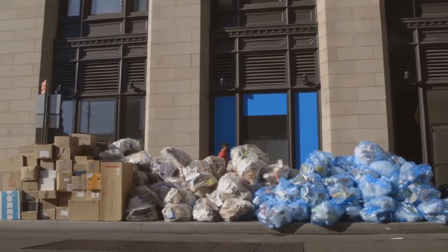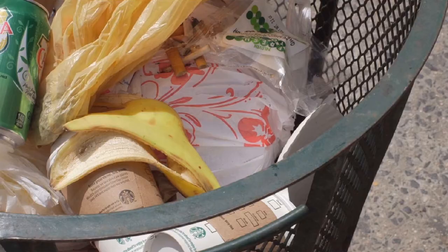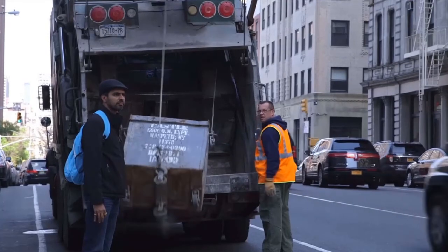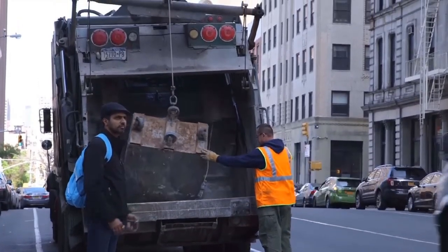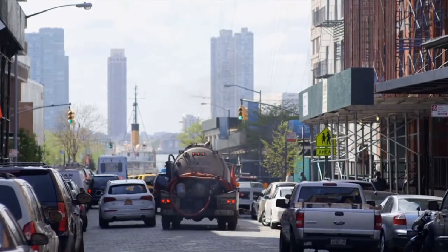Especially in a city like New York, why is it important to be recycling these types of material? One out of every six heavy trucks on the road is a garbage truck. Removing as many of those heavy trucks from the road and preventing some of that smog and air quality issues is much better for the environment.